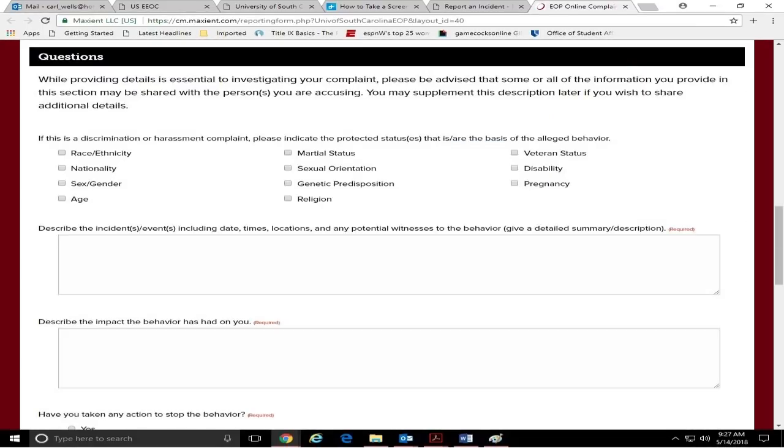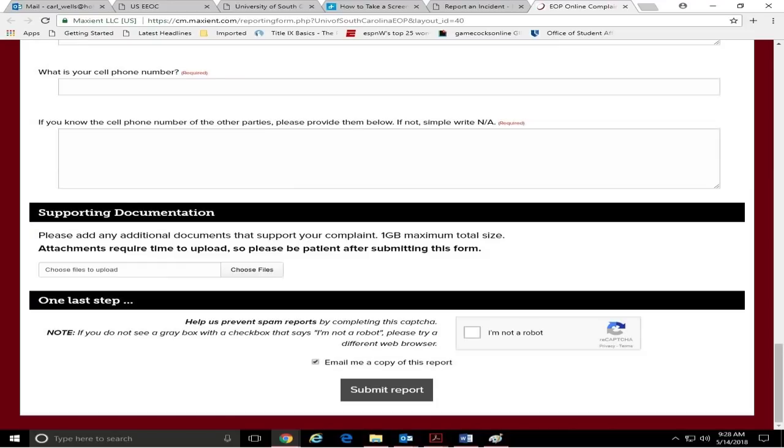The system then lists a series of questions. These questions will assist us in addressing the reported incident. Please be detailed and specific. Finally, you can upload supporting documents, pictures, emails, text messages, Word documents, etc. Once you hit the Send button, an email will be sent to you verifying receipt of this report. The system will forward you a copy of what you have submitted.